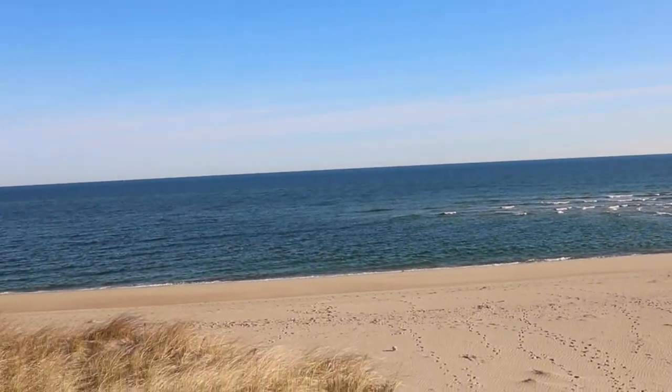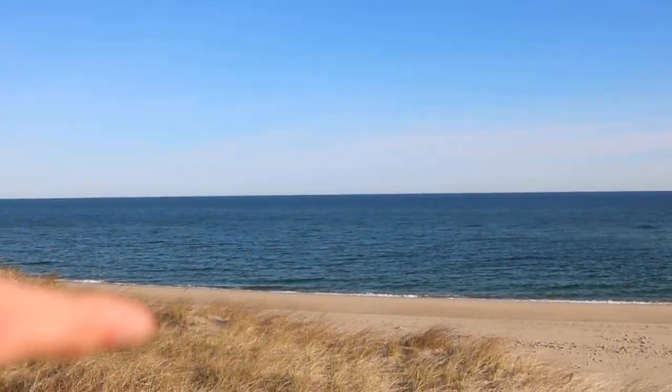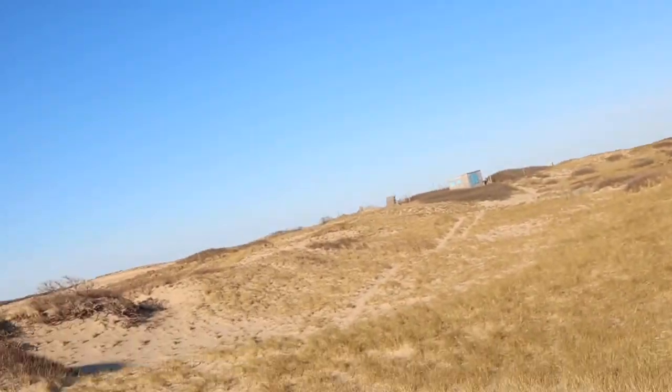Another really cool thing is that off the coast here of P-Town, a lot of humpback whales are out there, and humpback whales, they'll always be feeding or whatever, and sometimes you can actually see them off the coast.